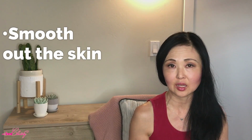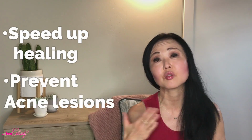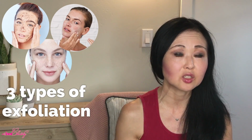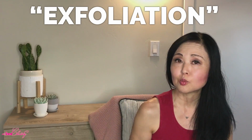So for most people, they understand that exfoliation is good for the skin because it can smooth out the skin, help even out skin tone, speed healing, and prevent acne lesions. But what they don't really understand is how these exfoliants work and which one is best for their skin. So they just see exfoliation on the label and then they just buy it. So the two main ones are acids and enzymes.